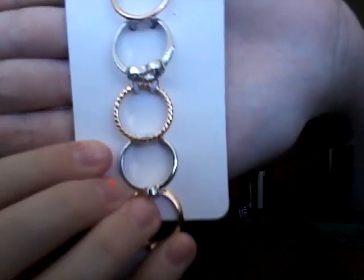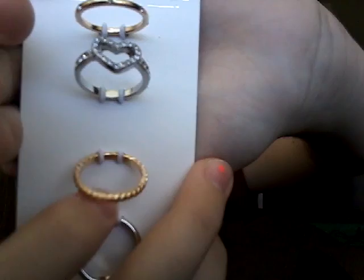They're both different. So yeah, you can see just a little heart. I love that one. Just a band, diamond, and a heart again. So that was one of the sets. And they were $13 each.